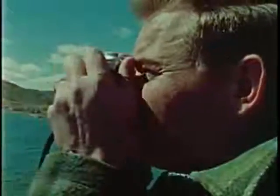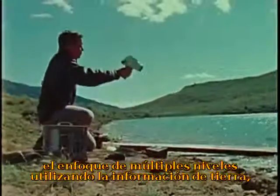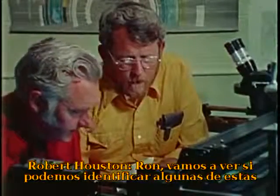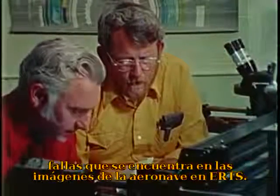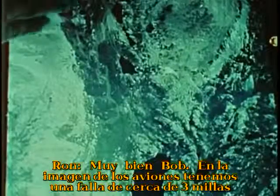Good. For the scientists who are evaluating ERTS, the multi-level approach using ground information, aircraft information, and space information is invaluable. Brian, let's see if we can identify some of these faults you found on the aircraft imagery on ERTS. All right, Bob, on the aircraft image, we've got about 3 miles of a fault here.